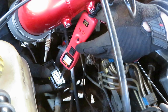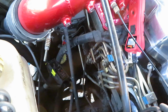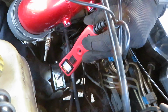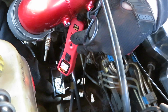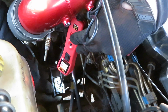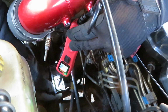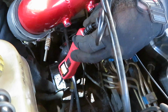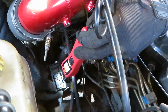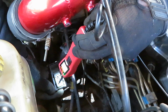So I'll go in and turn the key on, and then we should have power to pin 7. Right there, hopefully you can see that there's 11.6 volts going to pin 7, and we still got good ground. We can pretty much tell that it's not an ECU issue, that it's probably a VP issue. There is another way we can do a test. I don't have any wires made up, but I'll show you that here in just a minute.